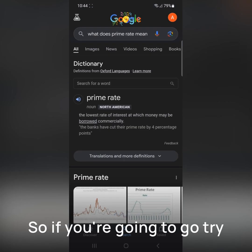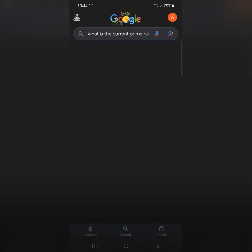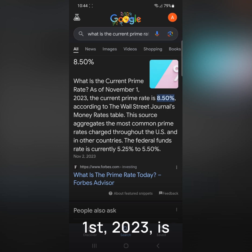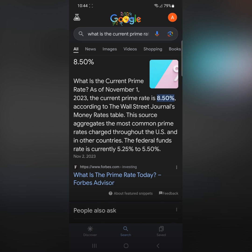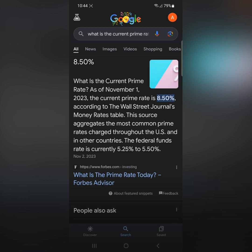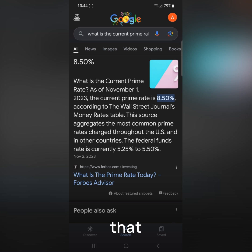So if you're going to go try and get that LLC Twitter loan, let's see what this says. What is the current prime rate? The current prime rate as of November 1st, 2023 is 8.5%, according to the Wall Street Journal's Money Rates table. This source aggregates the most common prime rates charged throughout the U.S. and in other countries. The federal funds rate is currently 5.25 to 5.5%. So it makes sense that the prime rate is 8.5%.